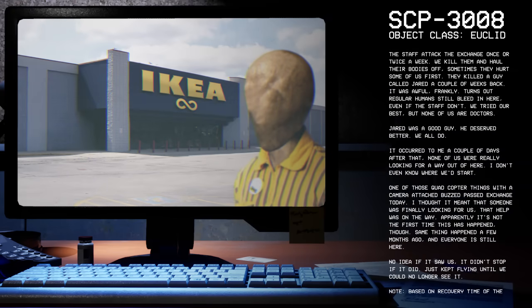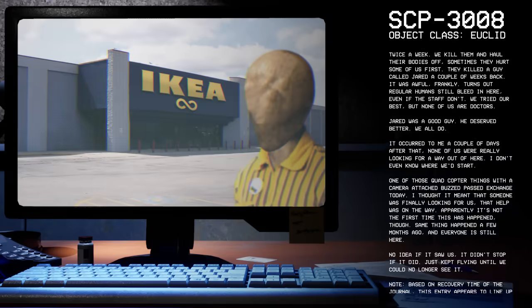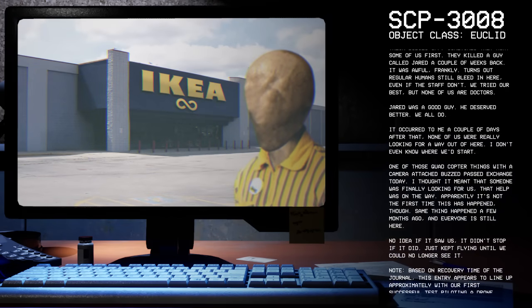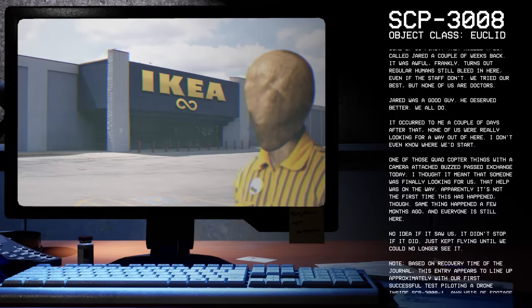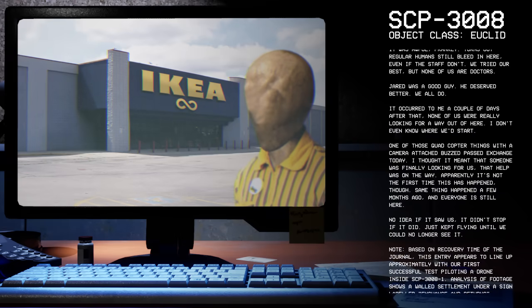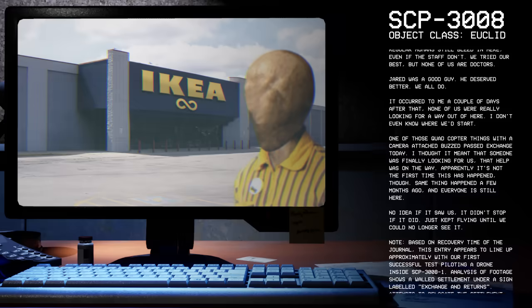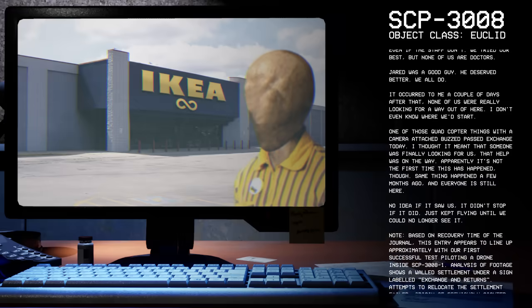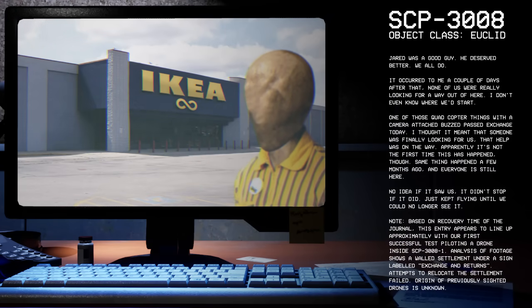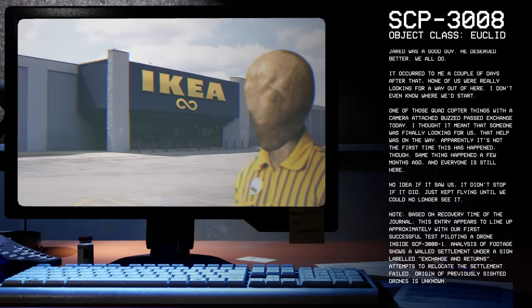One of those quadcopter things with a camera attached buzzed past exchange today. I thought it meant that someone was finally looking for us, that help was on the way. Apparently it's not the first time this happened, though. Same thing happened a few months ago, and everyone is still here. No idea if it saw us. It didn't stop if it did. Just kept flying until we could no longer see it.